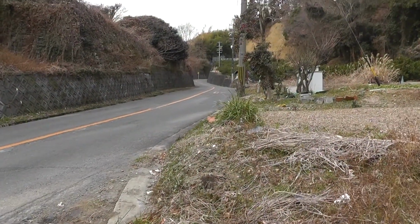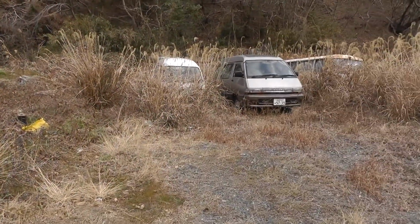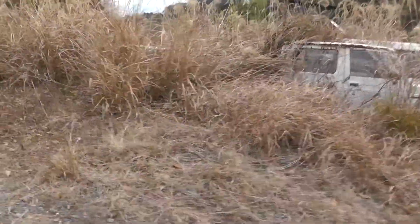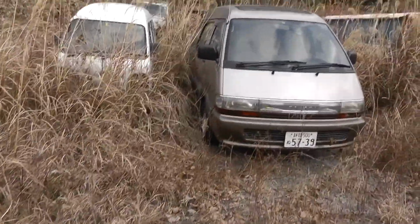Hey everybody, along this little road here in the mountains, I wanted to show you what is basically an abandoned car graveyard, a vehicle graveyard. Check this out. They're all over the place. They're practically growing out of the weeds in here. Let's take a look at some of these vehicles.